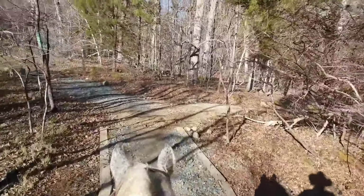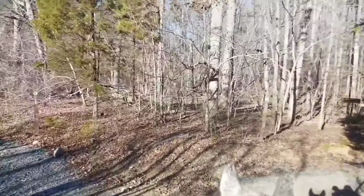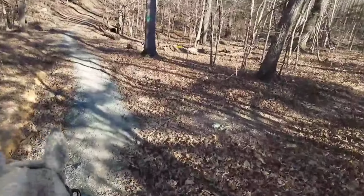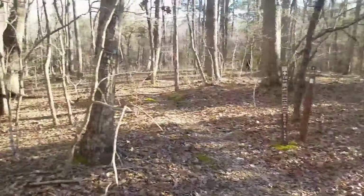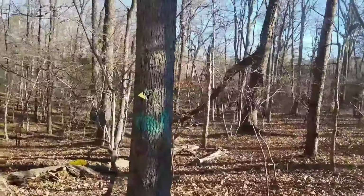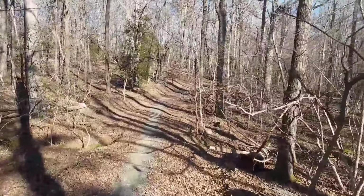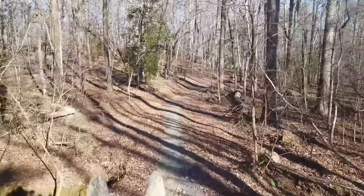All right, so we made the little loop down to Badin Lake. There's Josh and there's Lake, and we're going to take Lake this way. Like I said, that's a hiking trail that we're crossing. So now we're on 703, still a green blaze. We're going to take this up to the top of the hill and pick up Indian at the little intersection they call Walmart.